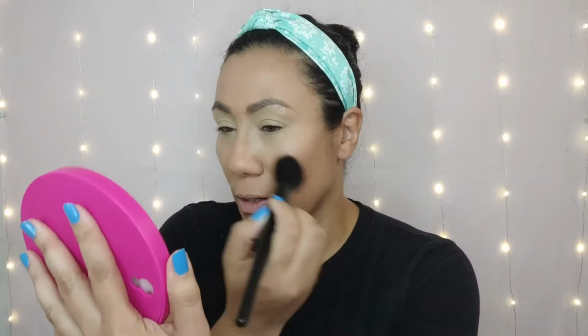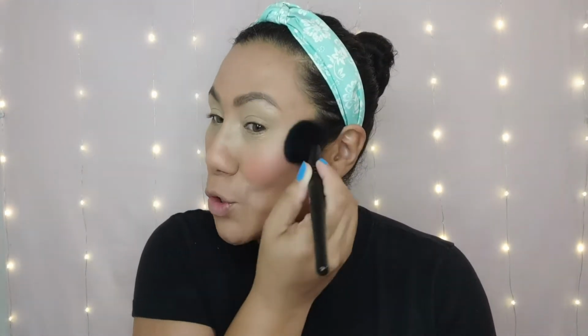I really liked the other shade. What was it called? Crimson, I think. It's a beautiful fuchsia purpley pink shade. That one was super, super intense. Like I had to put it on and really lightly blend because it was so pigmented.